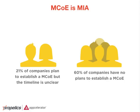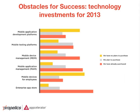So if I look at what are some of the obstacles to success, first off, what technologies are you investing in? And I look across the board at all of these technology investments, from mobile app stores to mobile devices to MDM to testing platforms. There's a fair amount of companies who have already purchased MDM, MAM, or enterprise app stores, and that's usually the first step along this process. It's, okay, great, I may be building apps, but first let's get the infrastructure in place I need to distribute the applications and secure the devices.